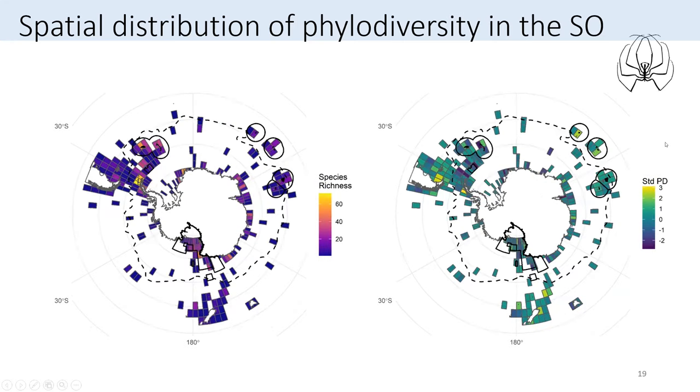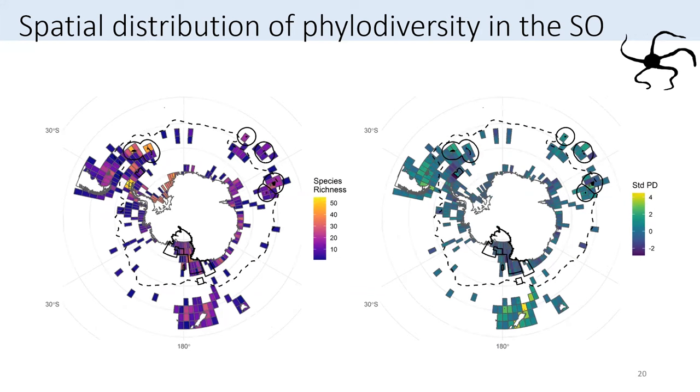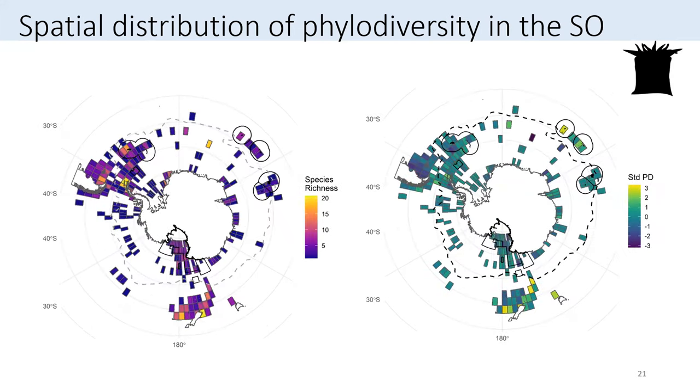Then we have the results for pycnogonids. It's a bit different, but we can say that the hotspots, which are in yellowish colors, are not really included in the existing MPAs. Same for the ophiuroids and for the ascidians.